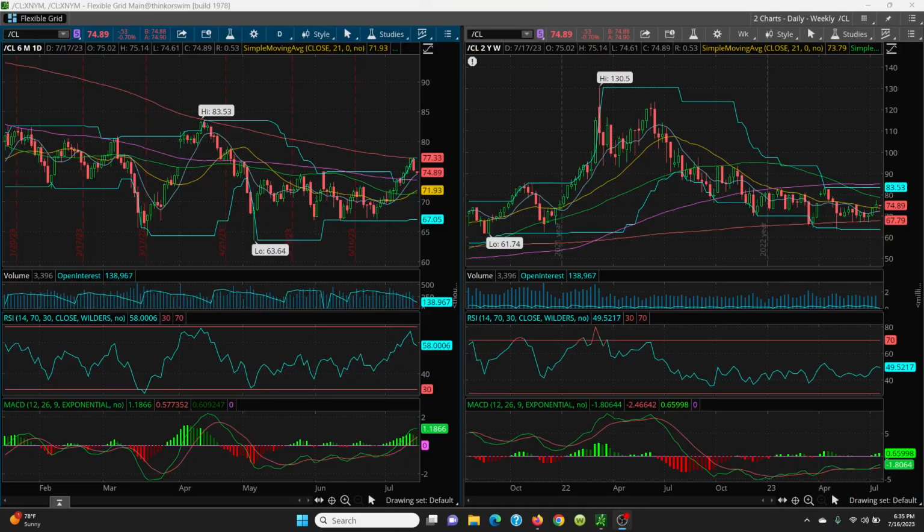All right, here we have crude oil, your daily and your weekly chart. Now, this is why we always trade the charts. There are many ways to trade. Some people use Fibonacci's, some people use clouds, some people throw a dart. There are a lot of ways to trade it, but trade it the simplest way possible.